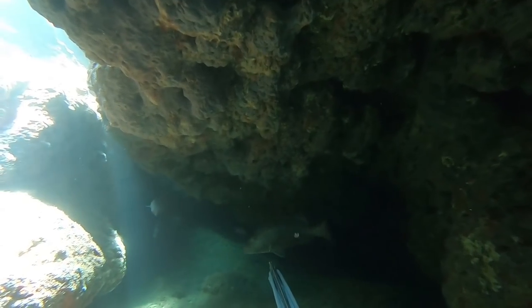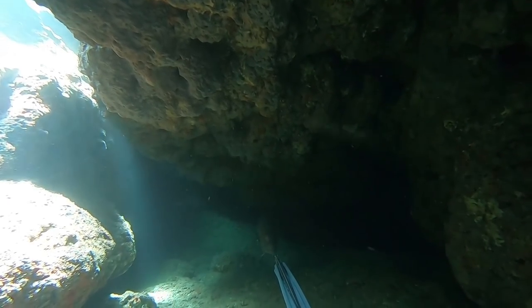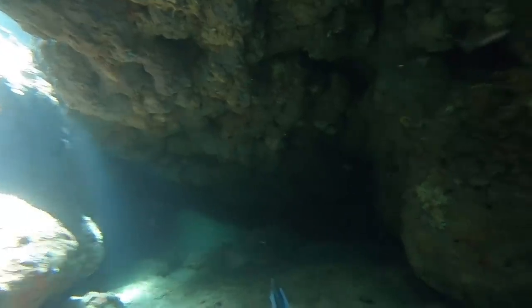That is one big cubera hiding in one small cave. This fish is just way too big for me, and also its eating quality would not be the greatest.